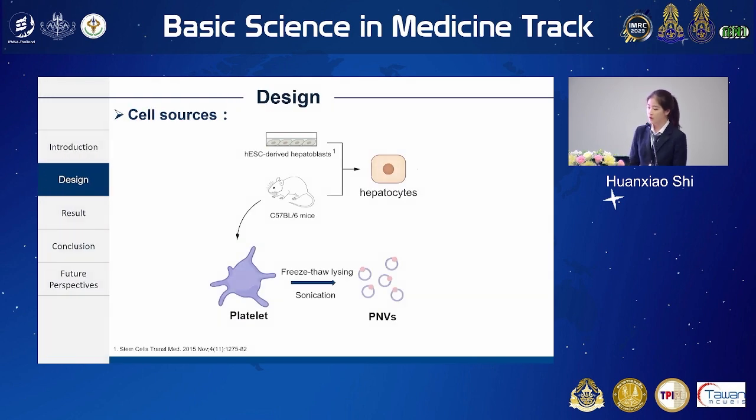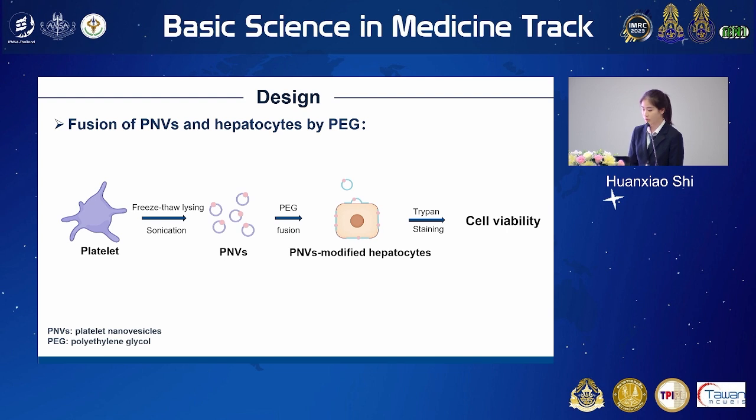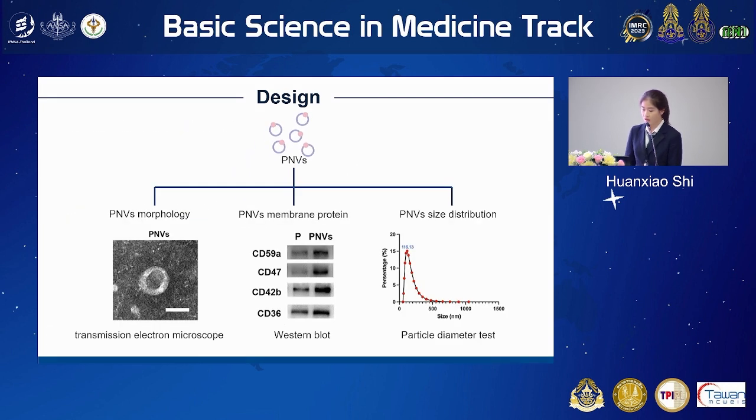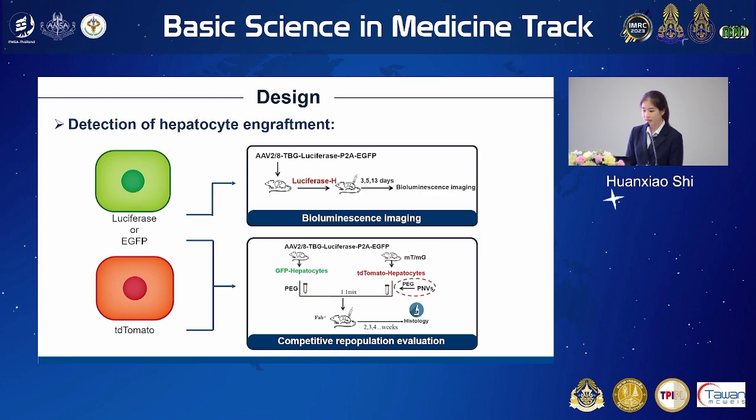For the design of our project, we used human embryonic stem cell-derived hepatocytes and primary mouse hepatocytes for the in vitro study. First, we acquired PNV by freeze-thawing and sonication, and fused PNVs with hepatocytes by PEG. The phenotypes of PNVs were also analyzed, including morphology, membrane protein expression, and size. For the detection of hepatocyte engraftment, we labeled hepatocytes with luciferase and two different fluorescent proteins, for bioluminescence imaging and competitive repopulation assay, respectively.